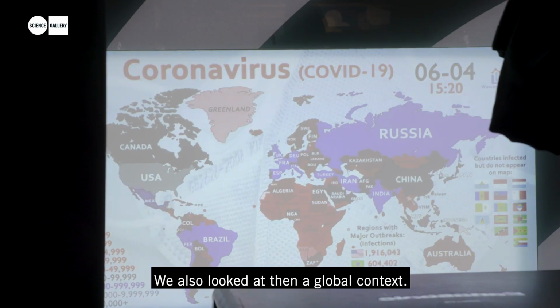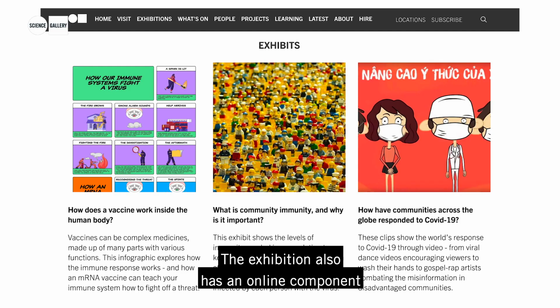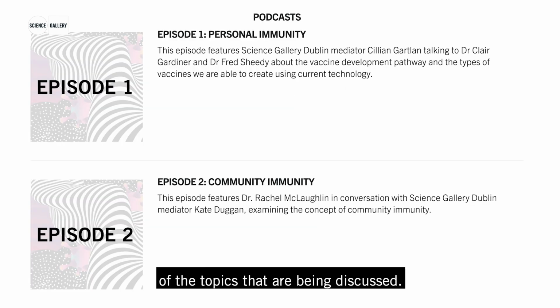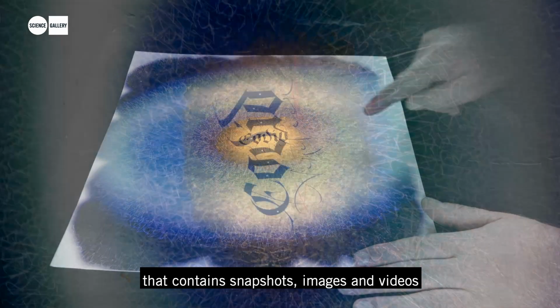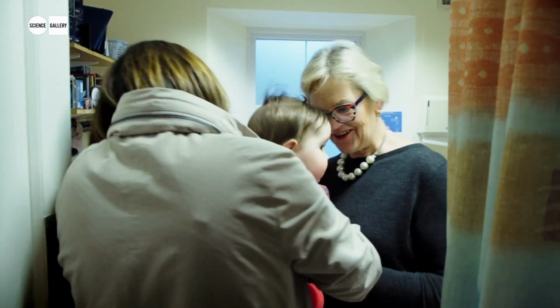We also looked at then a global context. The exhibition also has an online component that will be hosted on our website, and this will go into more detail around each of the topics that are being discussed. We've curated a video library that contains snapshots, images and videos of different people's responses to the pandemic.